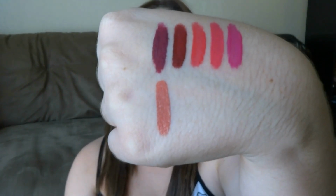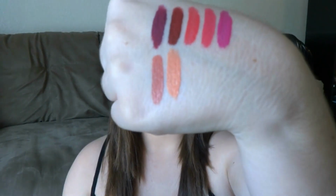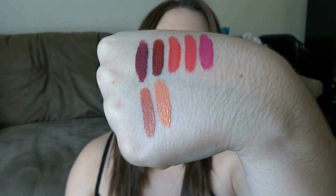Okay, the next one is 26, which looks like just a My Lips But Better color. It's kind of fleshy toned, but it looks like it has a little bit of peach in there. And then number 14, and this one's definitely kind of peachy. It's orangey, but not a weird orange. There's that one. It's kind of pretty. I like this one.